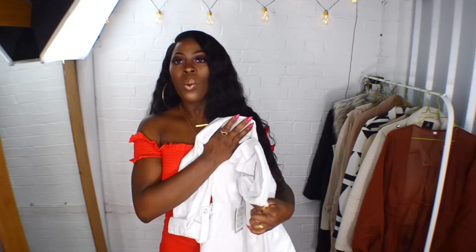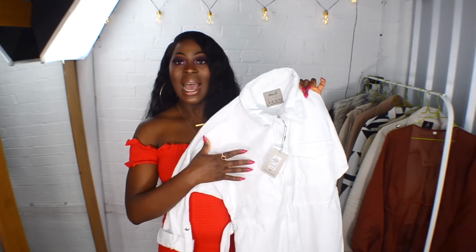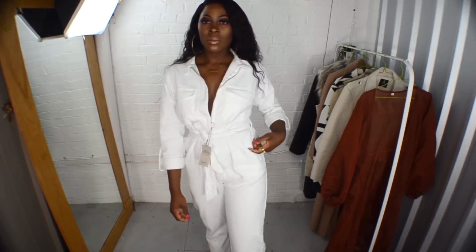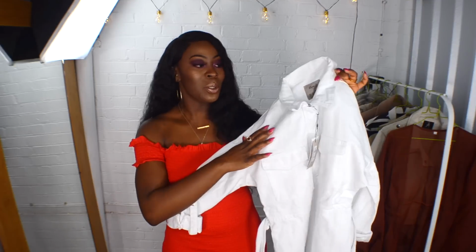I picked it up in one more color. This is initially what I went to Primark for. When I saw it there, I was so glad because it was nearly running out. It's the same detail as the other one. Primark just did us so good with these jumpsuits. I'm so impressed now with Primark that I keep going back to see what's new.